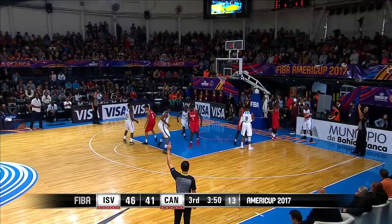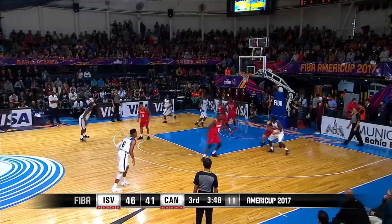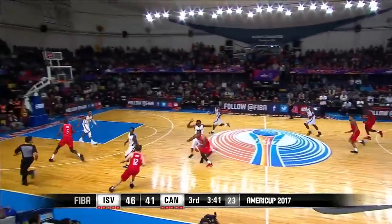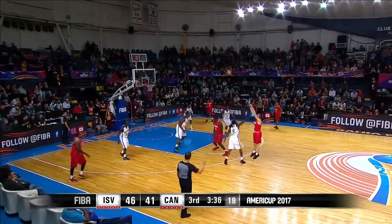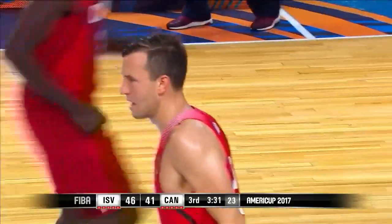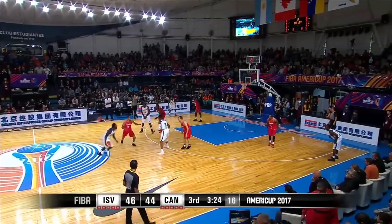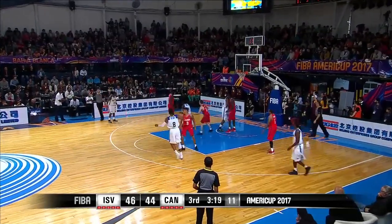Yeah, they are fighting to not make the switch. Hard with the ball to the low post, outside. Gray from 3, and that's outside. The rebound. And now Canada is trying to push the ball a little bit more, trying to run and see if they can take advantage of that. And that's what Haslip can do. See? 3 points for Haslip. For Canada, they are needing it. They are totally needing it. 46-44 is the result.